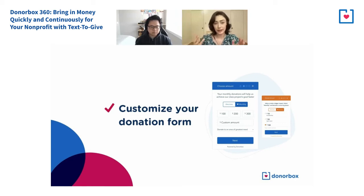How much will $10 do for your organization? How much will $100 do? And then you can also further brand your donation form to your organization's colors, right? And collect important information. So if you're mobile optimizing, you should be doing this for your form as well. And of course, if you're already a Donorbox user, shout out to our users today, creating a beautiful, functional, and impactful donation form is really easy. And if you're not yet a Donorbox user, you can very easily sign up for free to create those forms.